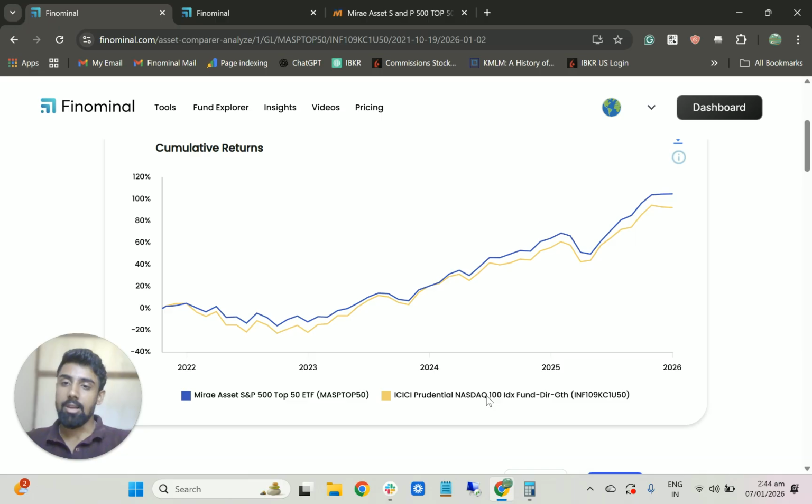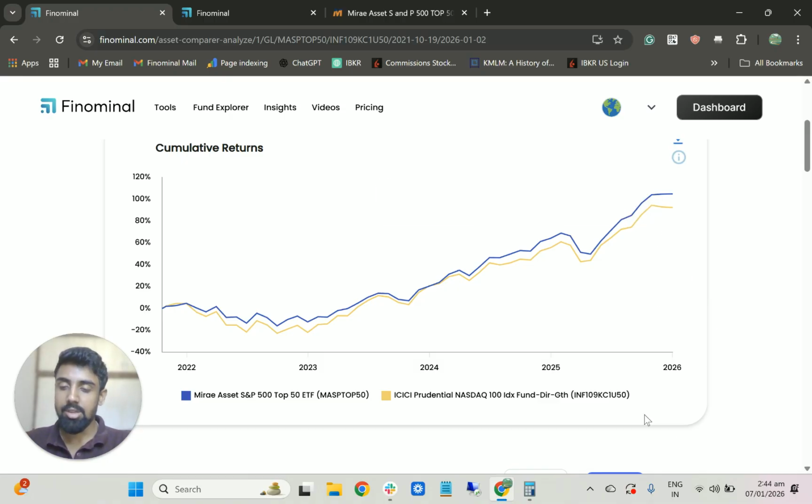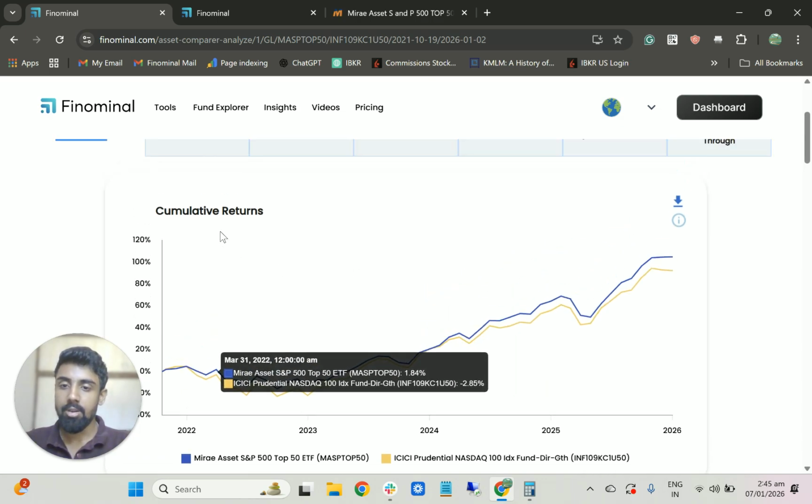So over the last 3 to 4 years, what we can see here is that the top 50 ETF, given that the US market has been growing, and we haven't seen a major crash in the last 3 years, the top 50 ETF has outperformed the Nasdaq 100, which is heavily focused towards the technology sector.